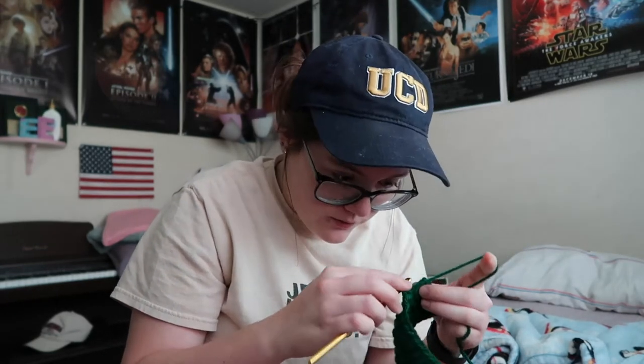Should we do green? All right, let's get started. I am currently on square one of like 70 something. All right, well, I'm gonna get a move on because I have a lot more of this to do. I see videos of people making these and they're like, this took me a month and a half. And I'm like, a month and a half?